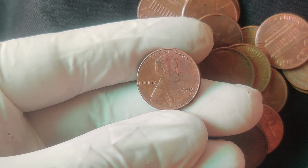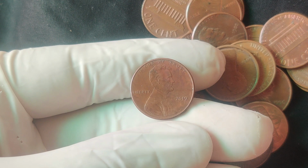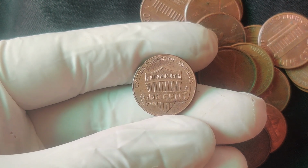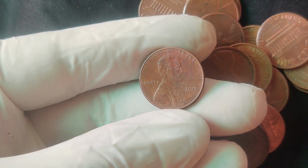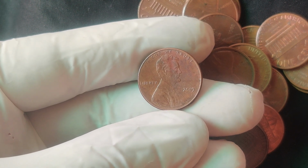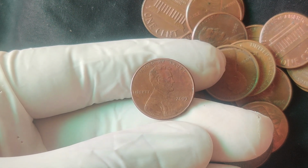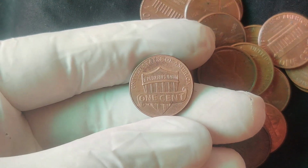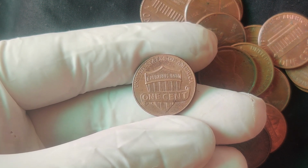So, let's start with some background on the Lincoln cent. The Lincoln cent was first introduced in 1909 to commemorate the 100th anniversary of Abraham Lincoln's birth. Designed by Victor David Brenner, it became the first U.S. coin to feature a president's likeness, marking a significant shift in American numismatic history. Over the years, the Lincoln cent has seen various design changes, including the wheat ears on the reverse from 1909 to 1958, followed by the Lincoln Memorial from 1959 to 2008, and finally, the current Union shield design, which began in 2010. However, it's the small details, like mint marks and errors, that can turn a seemingly ordinary penny into a fortune.